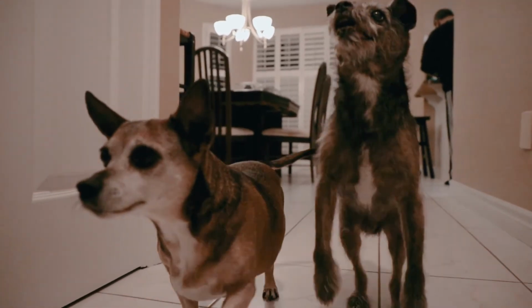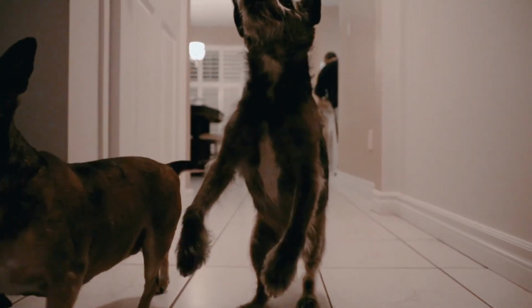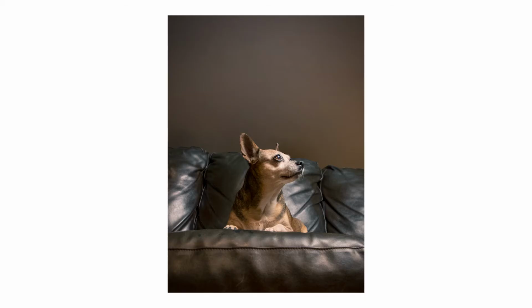Tip number nine, change your perspective up. We're so used to seeing our pets from the same point of view. Change up the perspective. Get nice and low, get nice and close. People are naturally drawn to photos that feature something that they're not used to seeing. So get nice and close and change up that perspective.